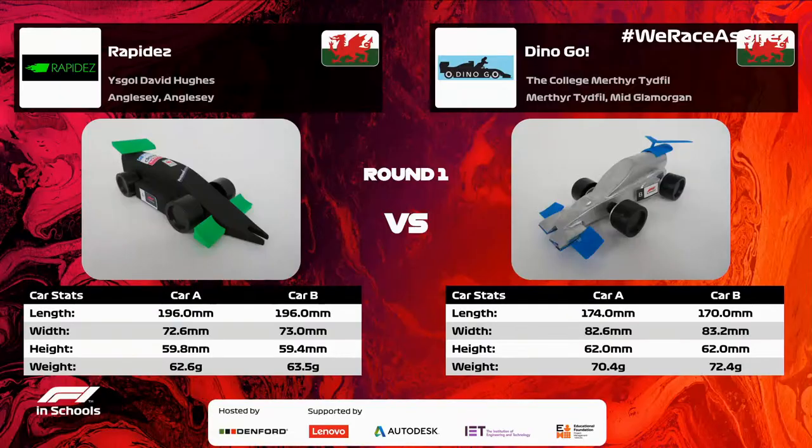Yeah, indeed. So when you look at these stats and this data that we have here, Rapidez, just on the raw data, what are you noticing about the cars? And obviously you've got Dino Go on the right there. A massive weight difference, I'm noticing immediately. Quite a large weight difference with these two, but the length of Dino Go aims to be at their lowest minimum length, which will be interesting to see how that fares. And then the height is also fairly similar, so it'll be interesting to see how close they are.